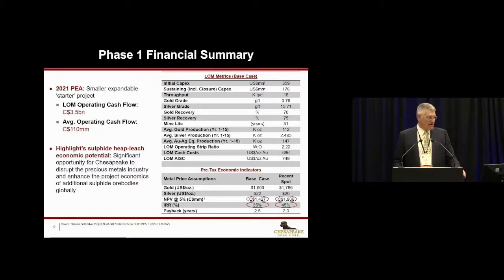15,000 tons a day, as I said, grades, same as earlier, about 1 gram equivalent. 31-year mine life. Many people have said, why have you let it run out so long? It's risk mitigation. The previous project was a massive project, probably right-sized for the resource, but you could never finance it, and if you got it wrong, you blew the company up. A smaller project that you can step into.